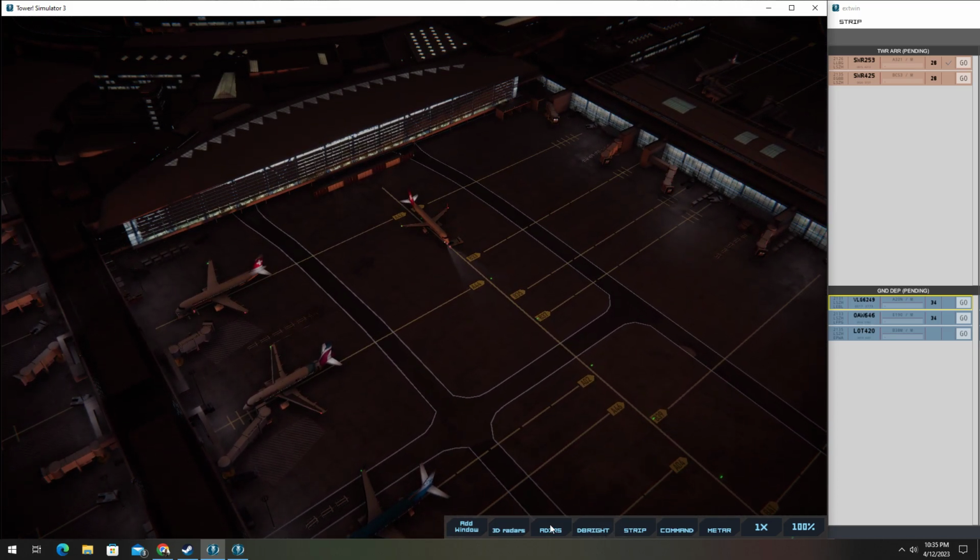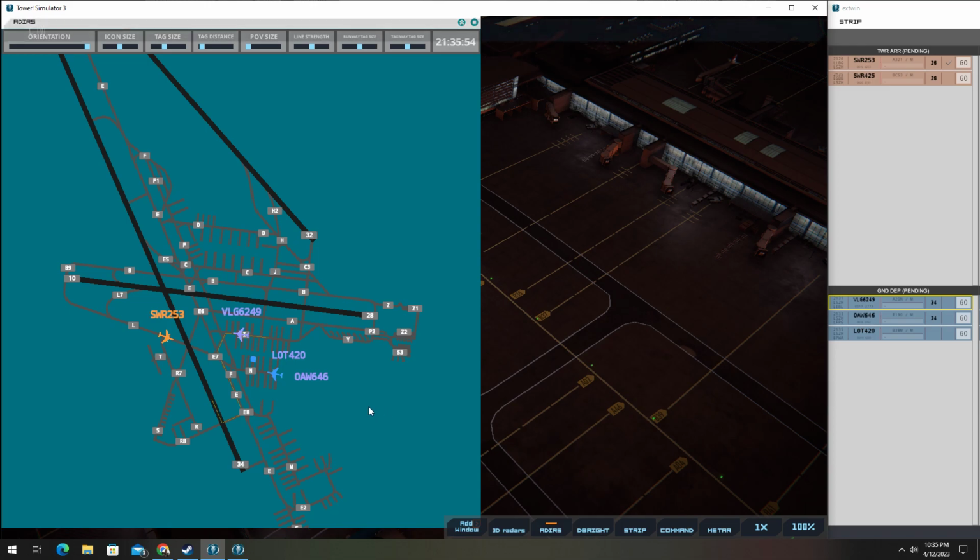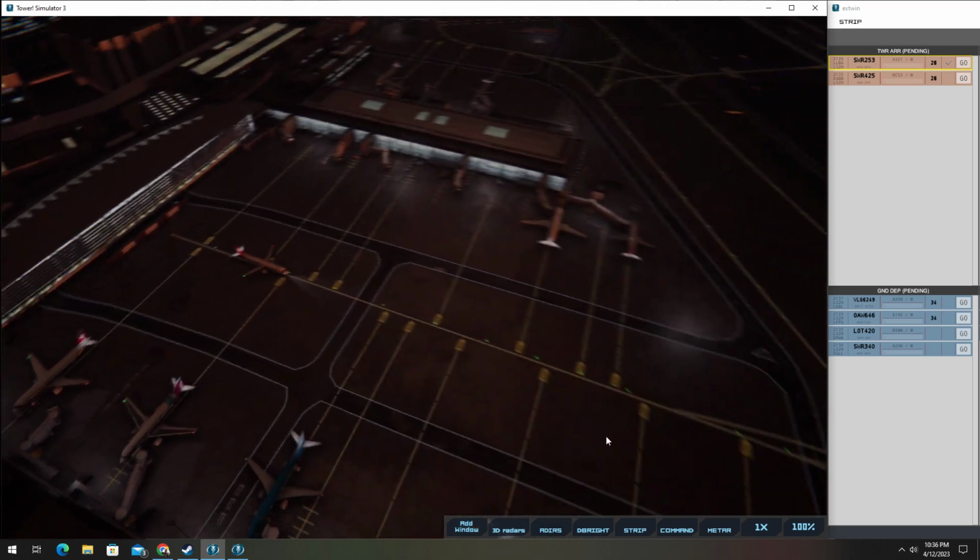Zurich ground, Helvetic 646 ready to taxi. Helvetic 646, runway 34 at Echo 8. Runway 34 at Echo 8, Helvetic 646. Zurich ground, Swiss 340 with information Alpha, requesting push and start.